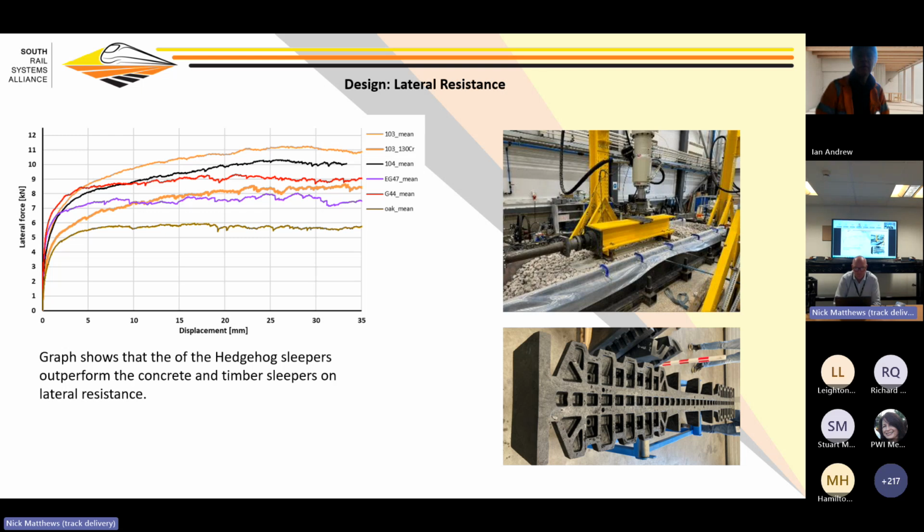Well, I need to put my money where my mouth is and prove that. So lateral resistance. The black line on the chart is the Hedgehog sleeper, and the red line is a G44. So we've got greater lateral resistance than what a G44 can offer. Now, why is that? A G44 weighs 308 kilograms. So it's got a lot of dead mass to start off with.